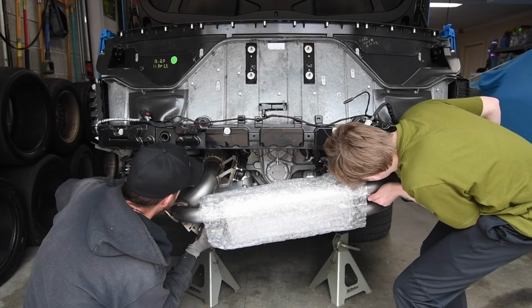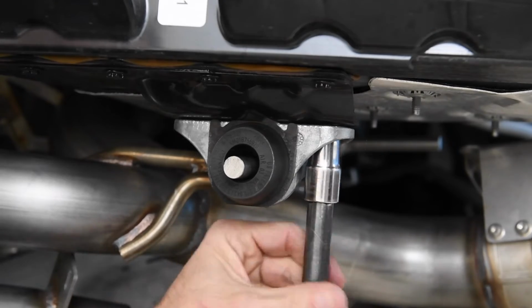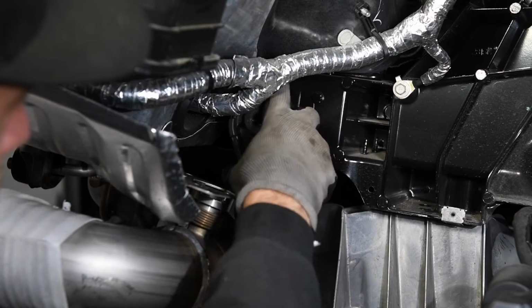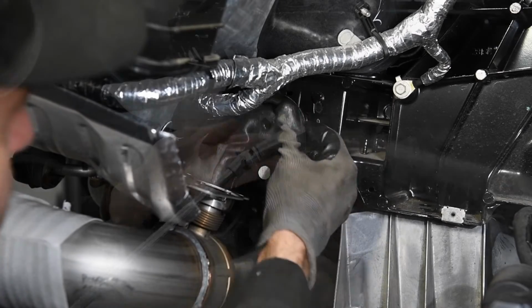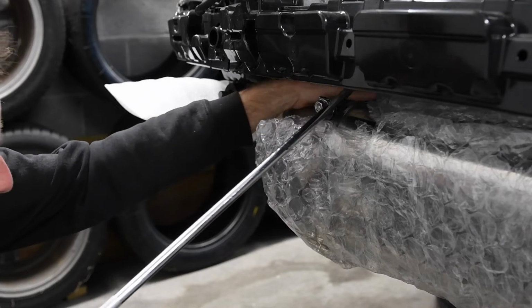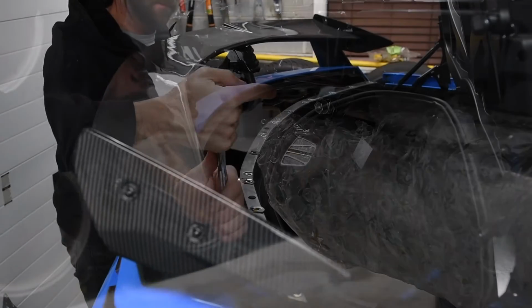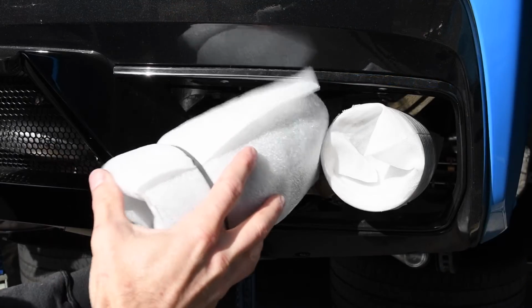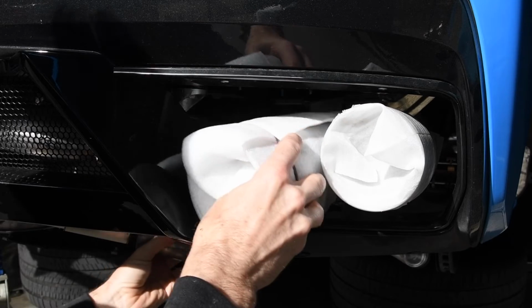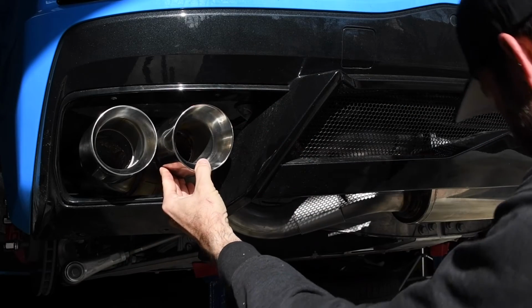Next, we slid the Hooker exhaust system in place and temporarily supported it with a jack. Next, we installed the rear hangers. Then we installed the isolators on both sides. With the rear bumper cover in place, we installed the exhaust tips. Note how we kept the shipping foam around the tips to protect them. We removed the foam and made final adjustments before tightening the clamps.